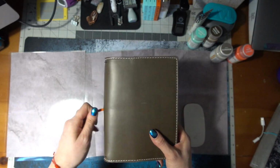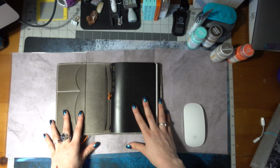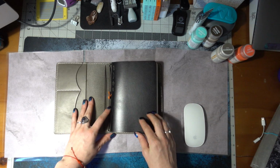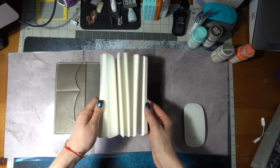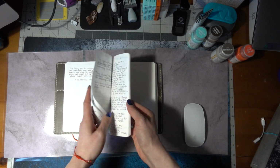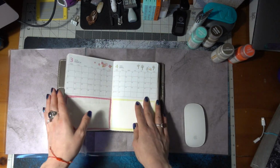It comes with a white elastic on its own, but this is my faith journal. So I'm studying Christianity. I've had quite a spirit journey over the past couple of years, and I really love Christianity, so I'm trying to read the Bible more, and this is the journal that I'm using to take notes in, and I write my prayers in here sometimes, and yeah, that's about it.